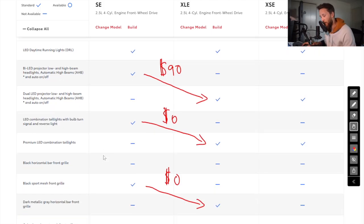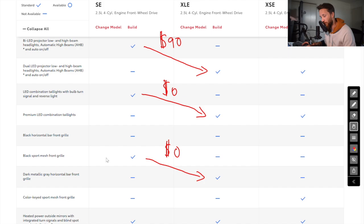We come down to our third item, which goes from the black sport mesh front grille on the SE to the dark metallic grey horizontal bar front grille on the XLE. I've done another 0 value on this. They look too similar in my opinion. Based on the images that I've seen, there would need to be a bit more of a significant upgrade or difference for it to have a significant value change.